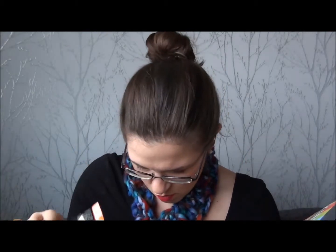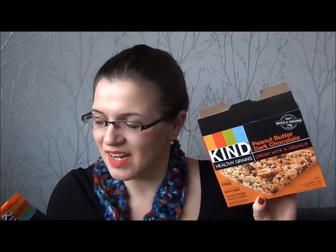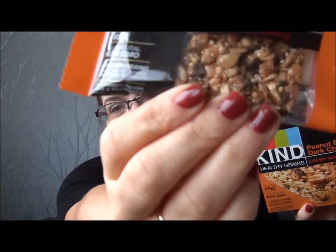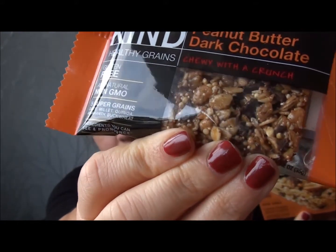I bought them because they were on the plan to eat, but I did have other ones, which I'll show you another one I ate. But I was a little bit put off because I like dark chocolate. I'm kind of umming and ahhing about peanut butter, and it just looked nutty and I wasn't really sure. But I actually really liked it, and I was surprised that I liked it as much as I did. It looks like that, if you can see right there.